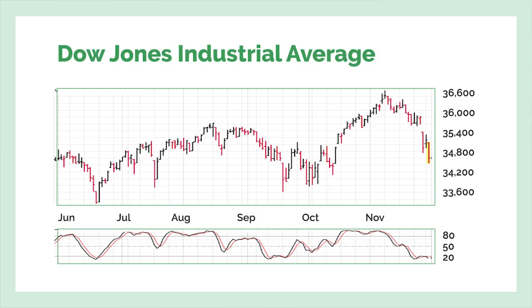Now you can see on this chart of the Dow in late October, the stochastics flashed a warning. They were very overbought and turned lower. The index, however, kept rising until early November when stochastics again signaled the Dow Jones Industrials were overbought and momentum was declining. The index started to fall 2 days later.